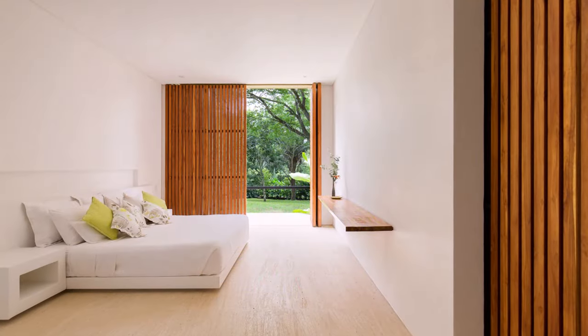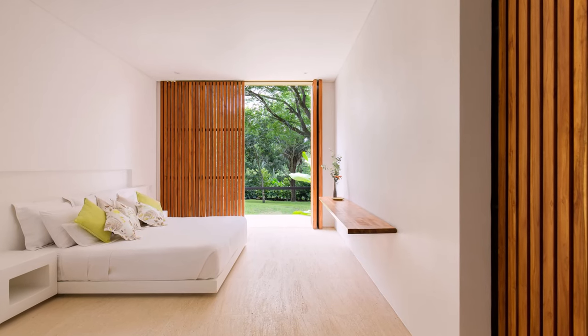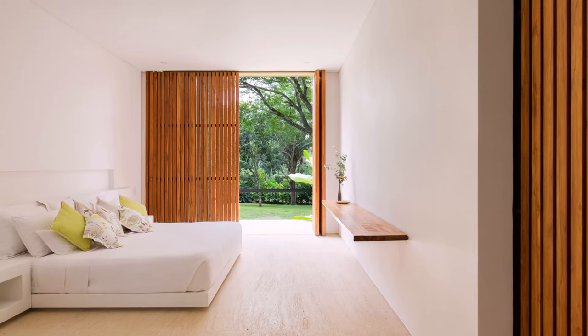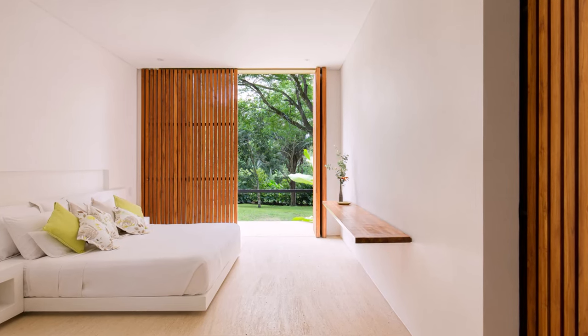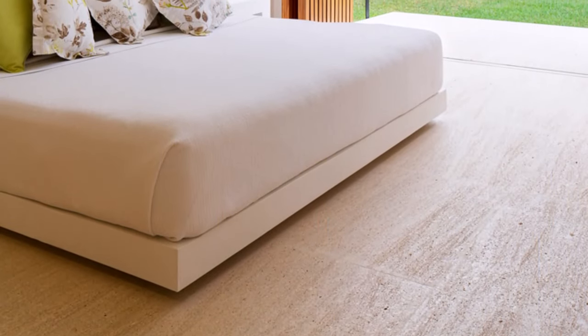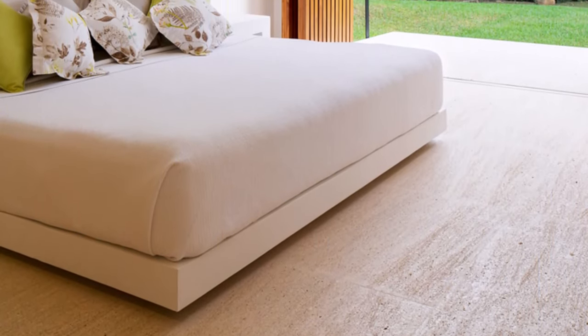Inside, the bedrooms exude an air of understated elegance, with design elements that speak to both comfort and sophistication. Soft, muted tones create a serene atmosphere, while luxurious textiles and furnishings provide a sense of indulgence and relaxation.